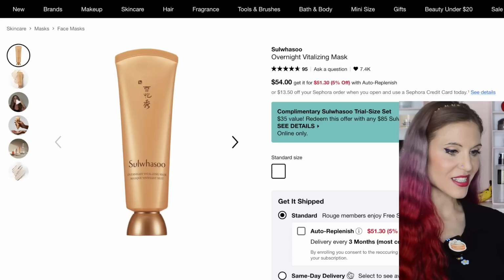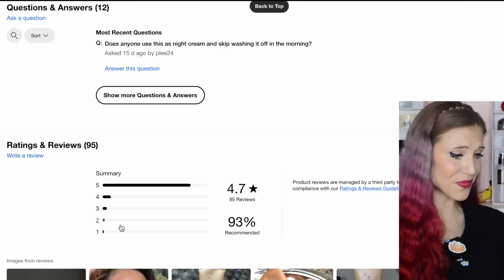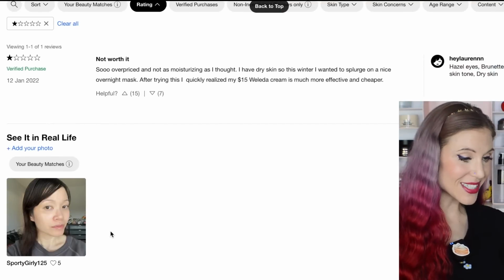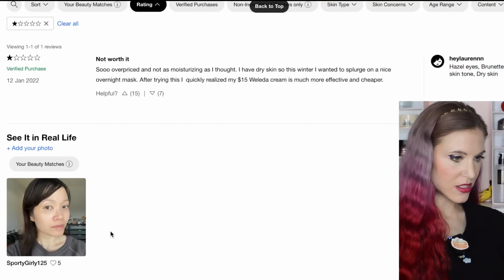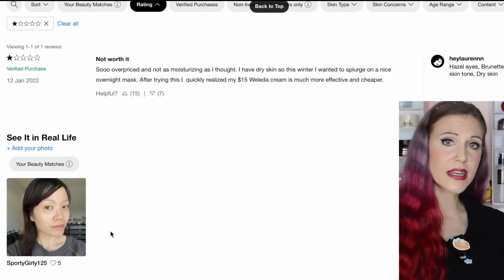Suasu. Oh, the overnight vitalizing mask. Let's see. Oh, let's see this one. Okay, so there's only one 1-star review. Not worth it, so overpriced, and not as moisturizing as I thought. I have dry skin, so this winter I wanted to splurge on a nice overnight mask. After trying this, I quickly realized my $15 Weleda cream is much more effective and cheaper. Honestly, it's a good point, though.